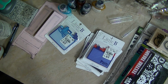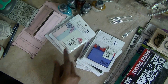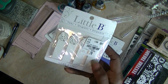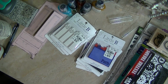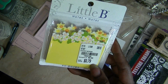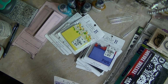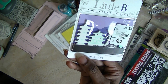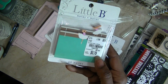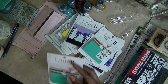This one is just approval, little note tabs, and it's 1563717. This one are beetles and are ladybugs, and it's 1563735. And this one is just springtime, and they're the little note tabs, and it's 1563722. And this one is Japan, and it is 1563741. And this one is Ballerina, and it's 1563730. I'm going to try to show you. And another Ballerina.